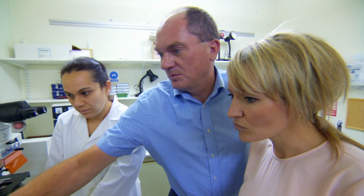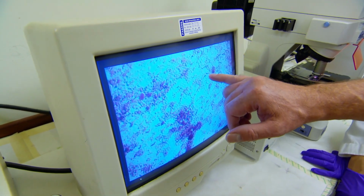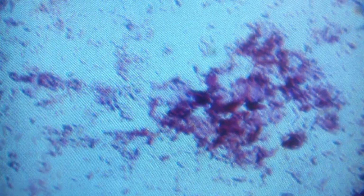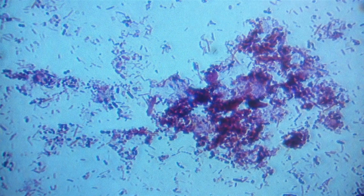Can you see them? The round ones there, look? And then you've got the more rod-shaped ones there. Do I have a healthy gut? You've got the typical mixture of good, bad and neutral ones. You've got lots going on in your gut, and that's in no way a bad thing.